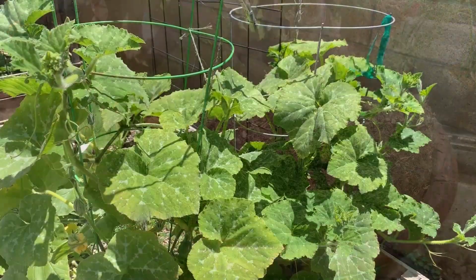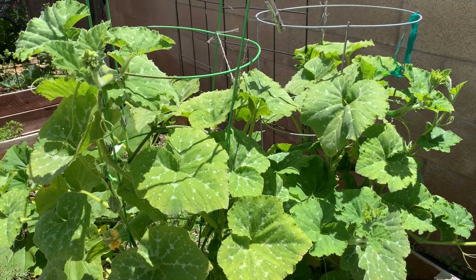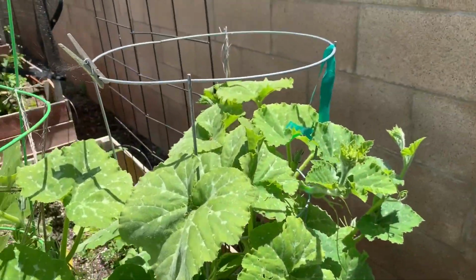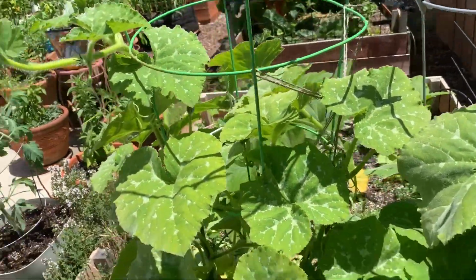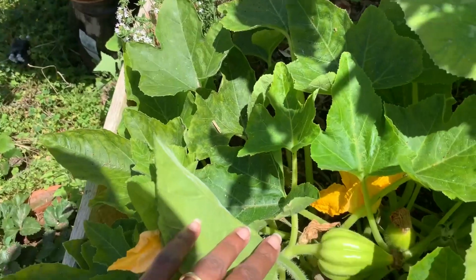Some plants I haven't been highlighting in past videos are my squash and cucumber plants. So here are some now. These are butternut, these big ones here, and then down here is an acorn squash.